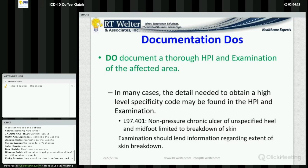So this is an example of the ulcer codes, the level of detail we have and the extent of the breakdown of the skin. We can pull that information from a well-documented physical exam and apply the highest level specificity code we can. So documentation improvement throughout the entire note is going to help support high specificity code selection.